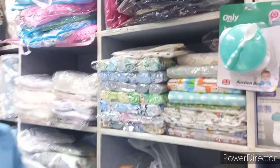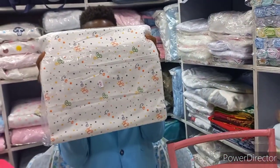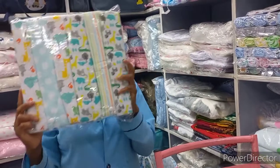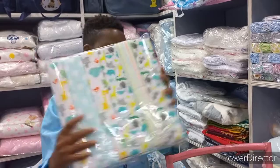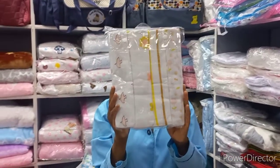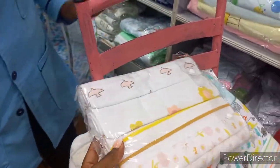These are flannels. We have three types. This one, packed just one piece, at 350. This one, packed six pieces, 1300. This one, packed four pieces, at 850. Okay. I love this. It's so cute. Yeah, different sizes. They are all different.